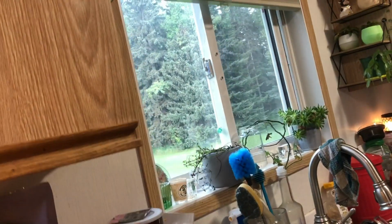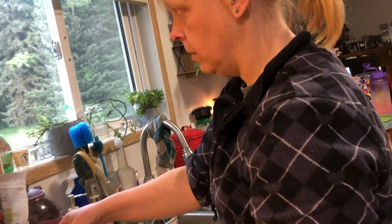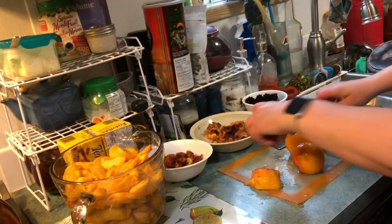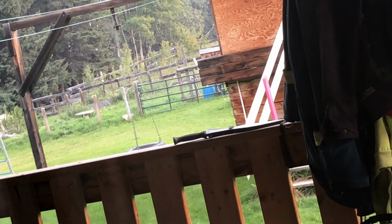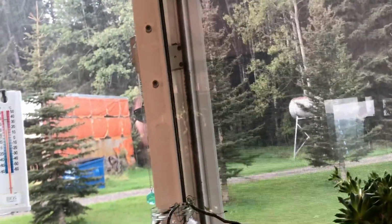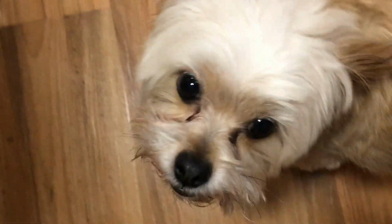And this kind of full picture of peaches. And it is thundering. And it's raining. I hope not. Oh, there goes the goat. Yeah, she's inside. Never mind. Look yourself.